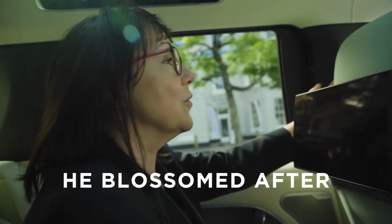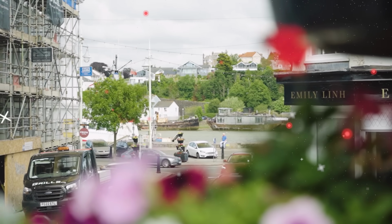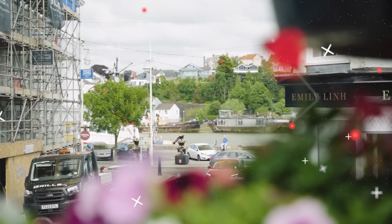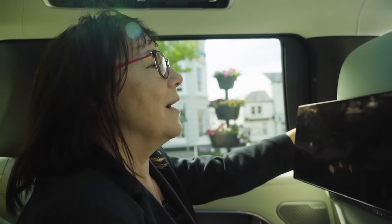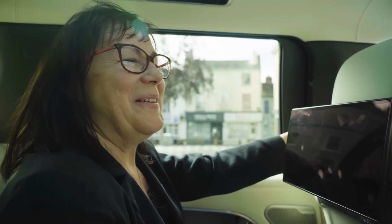He blossomed after joining the academy. Yeah, it's changed my life. It really gives me the confidence to go out and find these big deals and stuff. He is absolutely amazing. I'm so proud of him. I'm speechless. But the thing is, you have to give yourself credit because you were the one that pushed him to join the academy and you were the one that said, go do it, right?